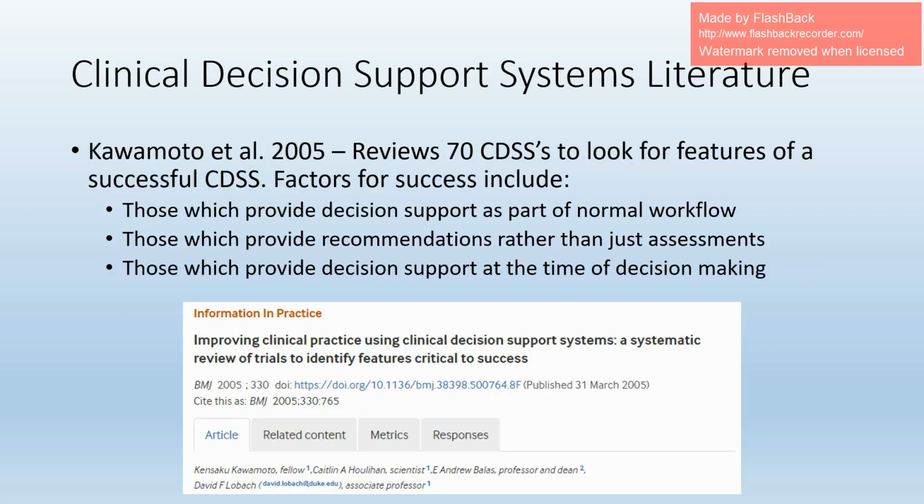There were two major review articles which I found, two major meta-analyses which looked at clinical decision support systems and reviewed them to see whether there were features which showed a successful clinical decision support system, also known as a CDSS. Kawamoto et al., which was probably my favorite meta-analysis, found that there were three factors for success. A successful CDSS will provide decision support as a part of normal workflow, so it'll be integrated into a clinician's normal work. The CDSS will provide recommendations, not just assessments.